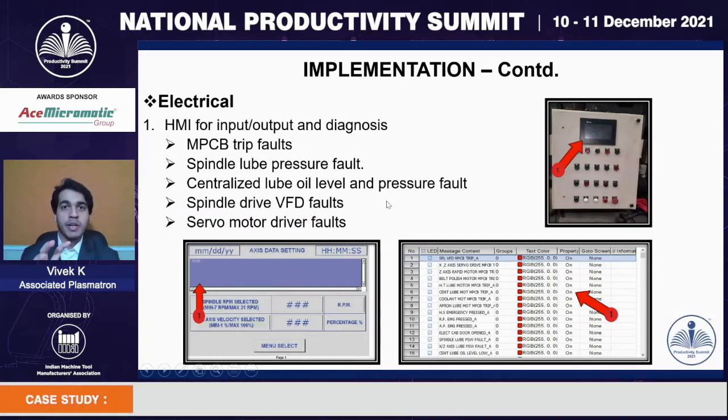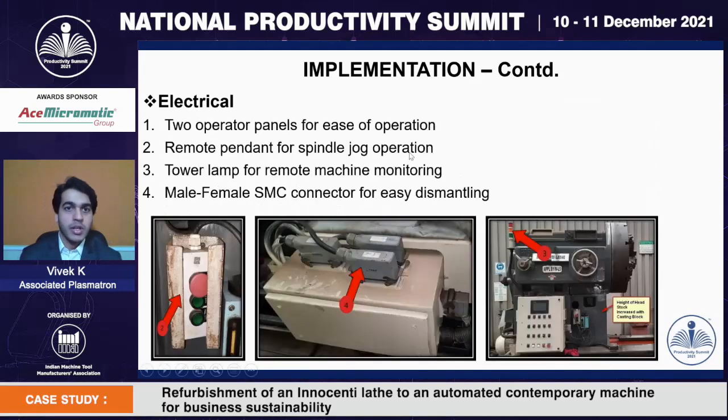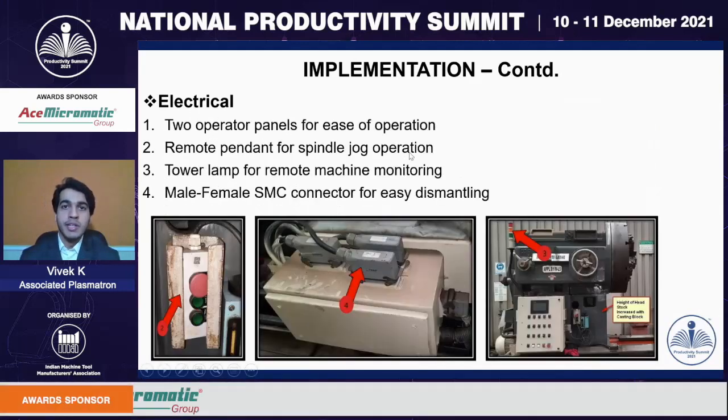We made it very operator friendly. So basically, the operator has to just feed in the RPM and the feed to start the operation. So the dependency on the operator was also reduced. And we also tried to make it very maintenance friendly, and operator friendly, of course.